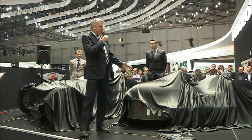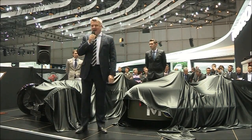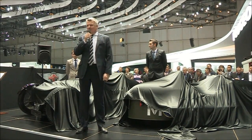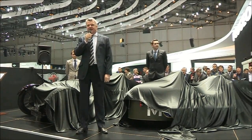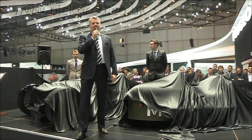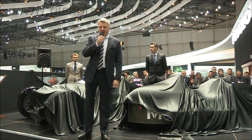Now, I know you want to see these cars, and I won't delay it too long because they are absolutely fantastic. But I just want to say three things about the new Morgan three-wheeler.